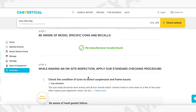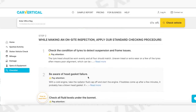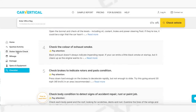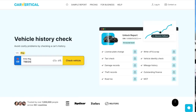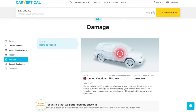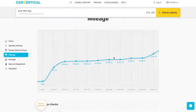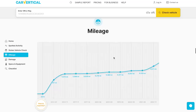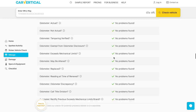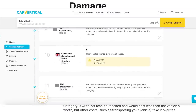I didn't use Car Vertical before I bought this car. I bought this car years ago, and I didn't use Car Vertical before I bought the car. If I had, I would have seen exactly what has happened to the car, because this is a historic incident. I've since run the report and the damage is on there. It's recorded on there. The mileage is fine. There's outstanding finance, which is mine, but not anyone else's. There's no outstanding recalls, and everything on there is tickety-boo. However, we've got some crash damage. You've also got its previous license plates and all sorts of in-depth information.